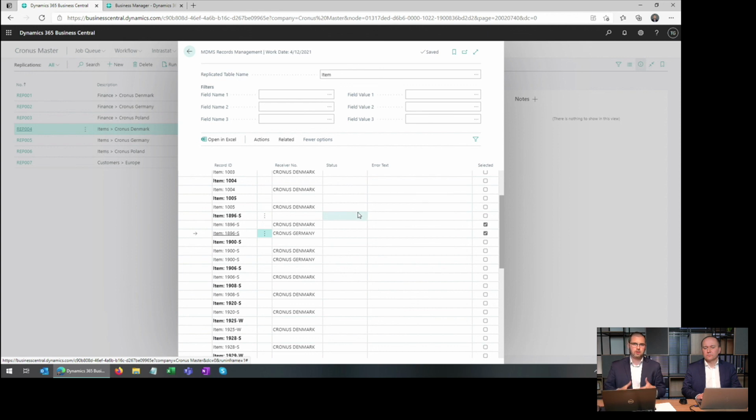So in general, this tool allows you to not only push the data that you consider global from global company to any number of local companies, but also helps you maintain the data consistency, and it also gives you tools to verify the current status of the records locally. And that concludes the demo.